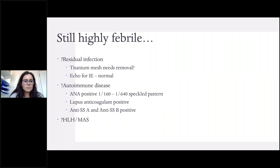So we started investigating for other conditions. We sent some autoimmune bloods, and it turns out that she was positive for anti-nuclear antibody, and also positive for anti-Ro and anti-La antibodies. So she essentially had an undiagnosed lupus in the background. But we were still thinking lupus itself wouldn't really give you such a dramatic picture. At this point, we talked to our hematology colleagues, who suggested this could be HLH, or hemophagocytic lymphohistiocytosis, or macrophage activation syndrome.